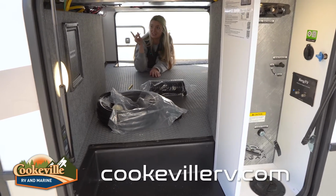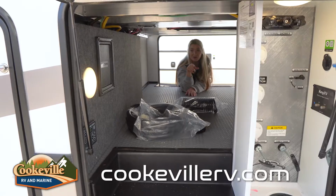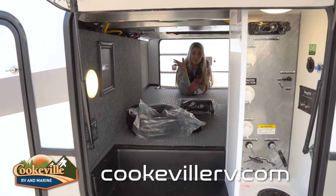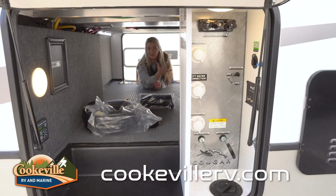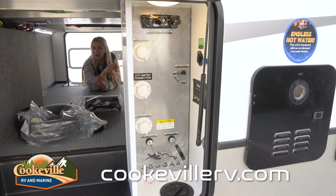We also have an LED strip on my side, and over on your side we do have two push lights, so you'll be able to see when it's dark. You also have your leveling system, and on the other side you have your convenience bay with all the hookups you're going to need while you're at the campground.